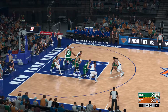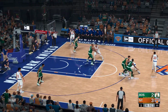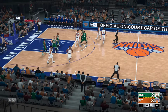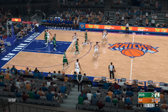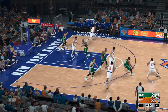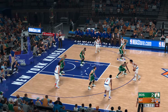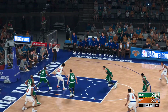Lee up top, guarded by Smart. Beasley kicks to Burke. And it's Jayson Tatum with the foul. That's his first foul. Burke with it. He hasn't scored yet. That I'm sure will change. 5 to shoot. Lee with the ball. Now guarded by Smart. Shot's good by Lee.